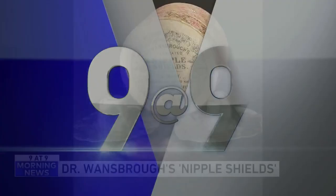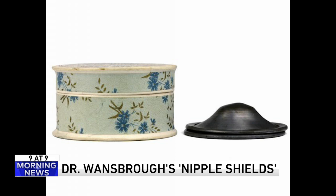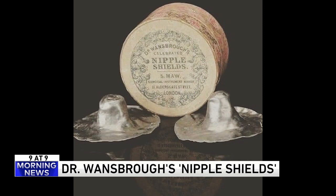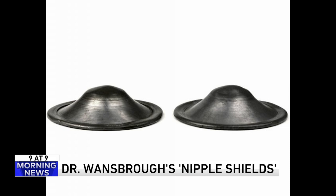All right, number 5. From the late 19th century, these are Dr. Wansbrough's nipple shields. They were made for protecting sore nipples from teething babies. An advertisement from 1892 reads, "For ladies nursing, they are easy to wear, holding on like limpets. Sore nipples heal whilst reposing in the bath of milk secreted within the shields, which give at the same time both comfort and protection."